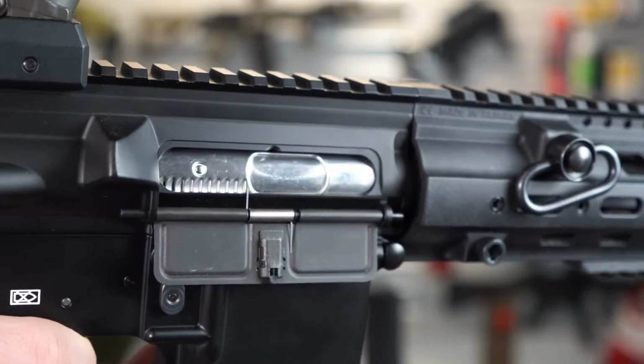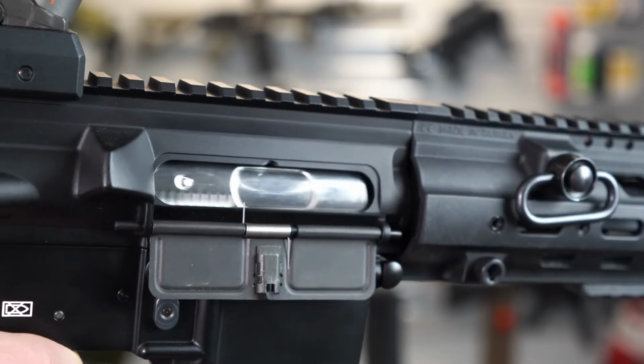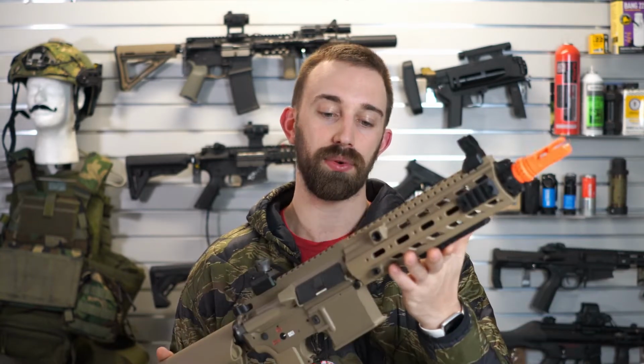Here's a little clip of me shooting it on semi and then full auto, so you can see that the imitation bolt cover does move back and forth a little bit, not nearly enough to really sell it as an electric blowback rifle, but it is there. And so there's kind of a reason why G&G has somewhat discontinued that series, which is still fine. They're still awesome. They're still a great overall platform, especially this rifle right here.